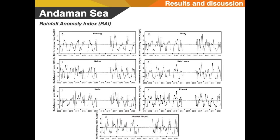I think I'm running out of time, so I'm going to go through the last two slides quite quickly. As I mentioned earlier, the RAI index can be used to classify extreme weather if the value is higher than 4 or below -4. As you can see here, at the Andaman Sea, there are only a few stations that reach 4. It means that only a few extreme weather events happened in the past.